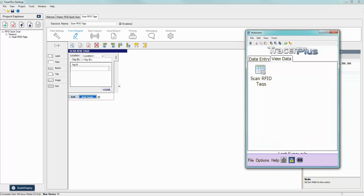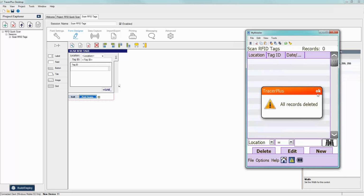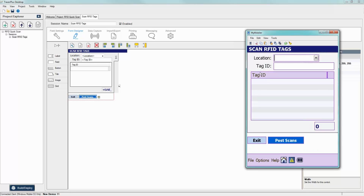I just want to clear out my session here. So I'm going to delete our existing data. So the goal of this session is basically to select a room location you're in, or maybe a building location, and then you're just basically going to wave the RFID scanner around the room, and it's going to pick up all the tags. So picture how much time that can save you as opposed to going to each item, scanning a barcode. That requires line of sight. You may have to pick the item up, turn it a certain way to scan it, reach behind a computer to scan it. You don't need line of sight for RFID, so this allows you to scan a room much, much quicker.